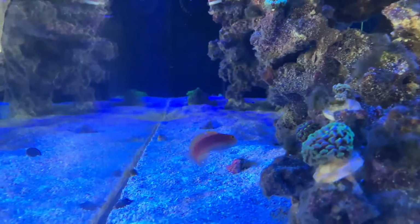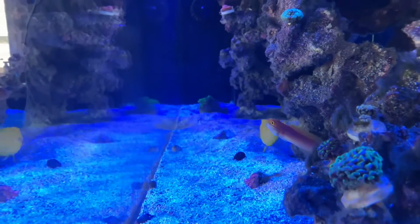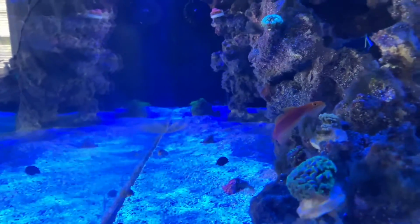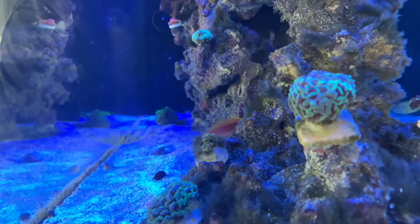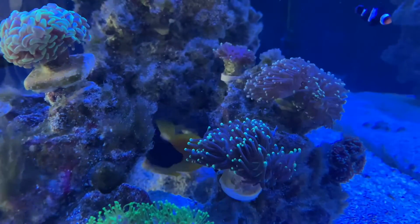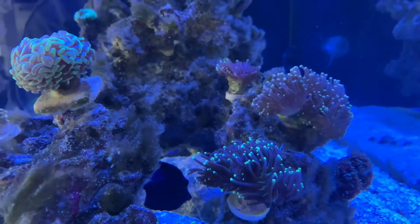And as far as Bella, man, this thing is a blessing. I've never known any goby to eat everything. When I tell you this thing eats everything, it eats everything. It is like a regular tang when I start feeding the tank, and it'll go up and start going to the food, and it's also eating algae.